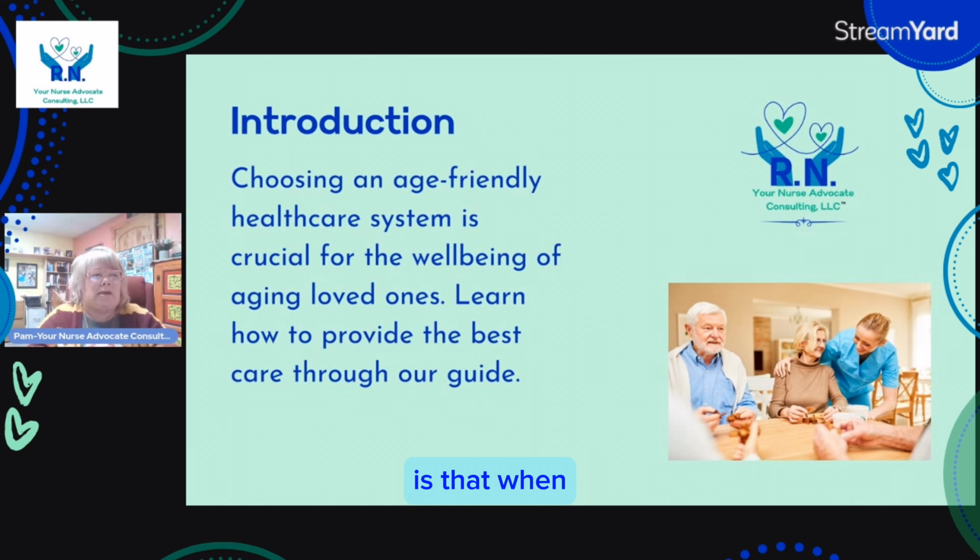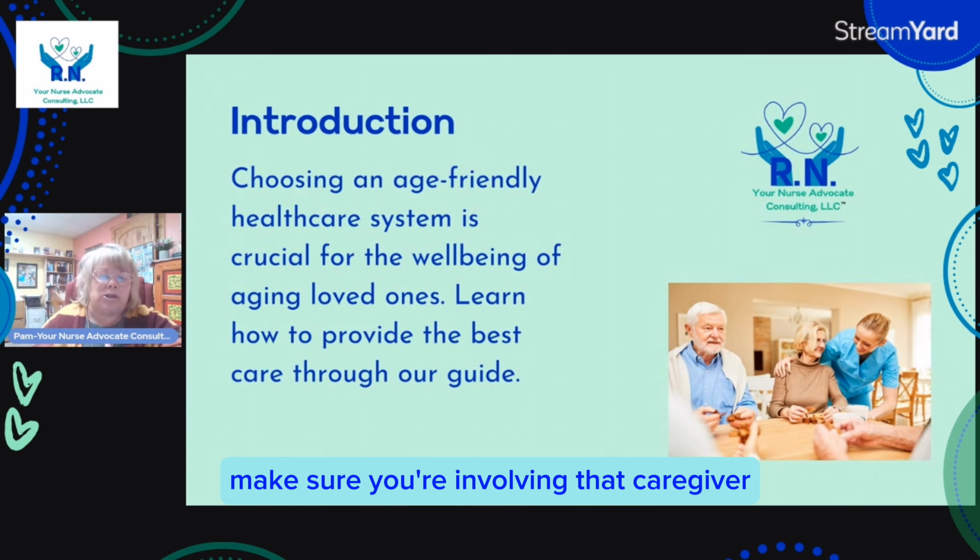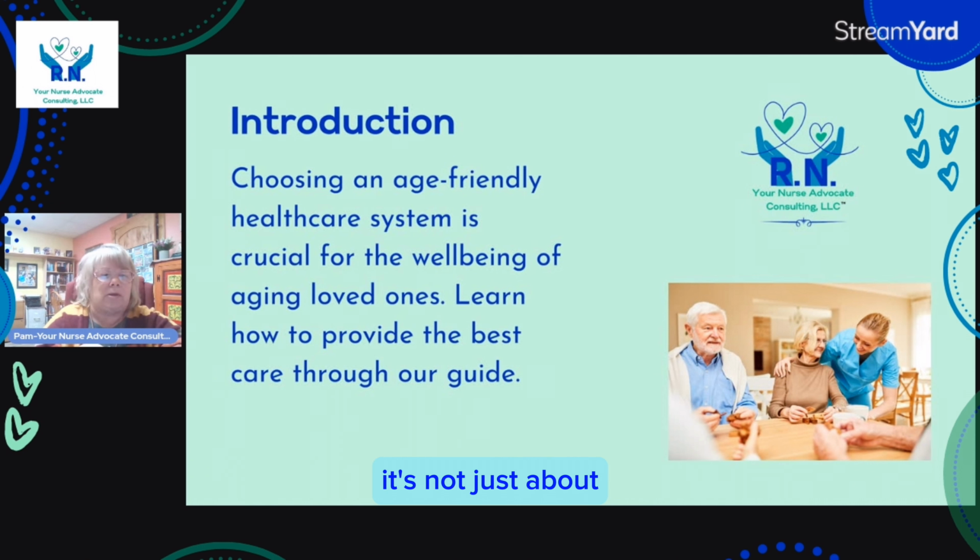So my point is that when you're considering aging adults, take it to the next step. Make sure you're involving that caregiver. It's not just about the patient. We have to involve the people that are caring for them so they're well informed and can know how to take care of them. So that's kind of an example.